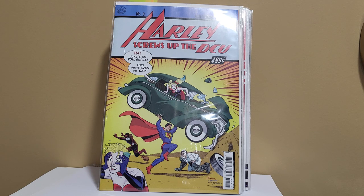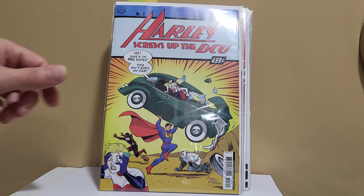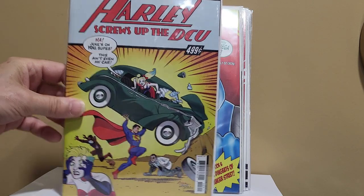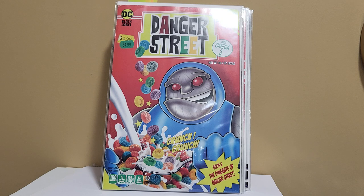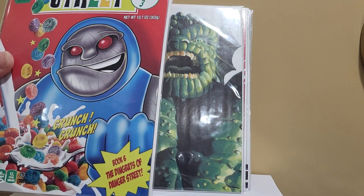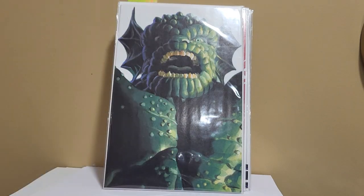These first little group of books are all new books and recent releases. I get them for like 20% off, and I don't know, if I like the covers, I end up getting them. So this is Harley Screws Up the DCU number 3, Danger Street. I like these serial covers. I don't know why. I think this is number 6 or something like that.